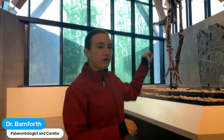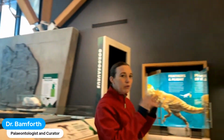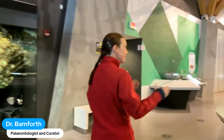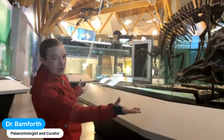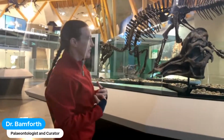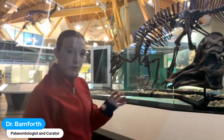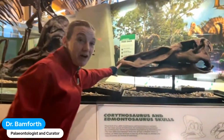So we've talked about the Pachyrhinosaurs, we've talked about the Albertosaurs. Now I want to show you another group of really important dinosaurs from here in northern Alberta, and that is our duckbill dinosaurs. These guys here are all duckbill dinosaurs. There's a whole bunch of different kinds of duckbill dinosaurs, and there's a few species that we get here in northern Alberta. Our most common species is this guy here. This is called an Edmontosaurus.